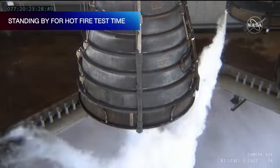All right, it sounds like we actually missed the poll, so we are in the terminal count sequence now, and we are standing by and listening as they progress through their steps.